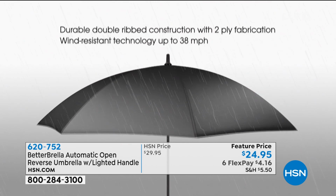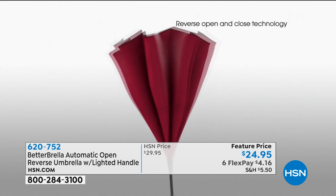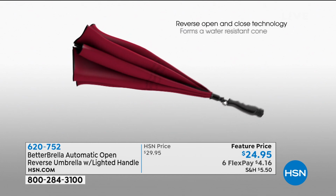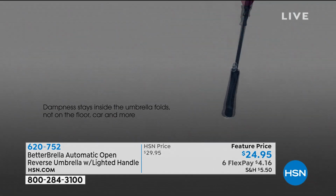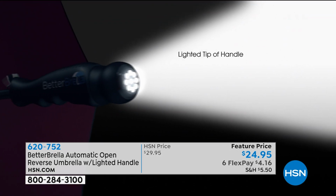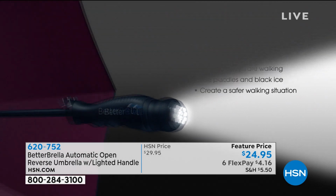And there is no struggling with this umbrella. So when we talk about how easy it is to use, even in high winds up to 38 miles per hour, it's going to stand the test of time. And it has a dual construction in the fabric as well. So you'll never see the wiring, and the flashlight is an amazing part of it.